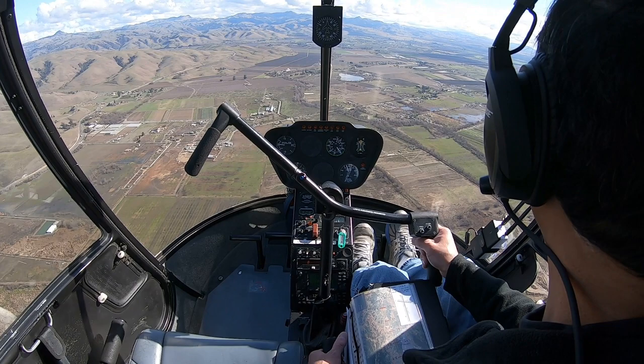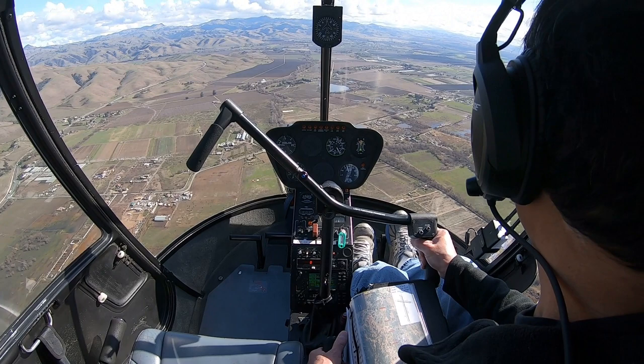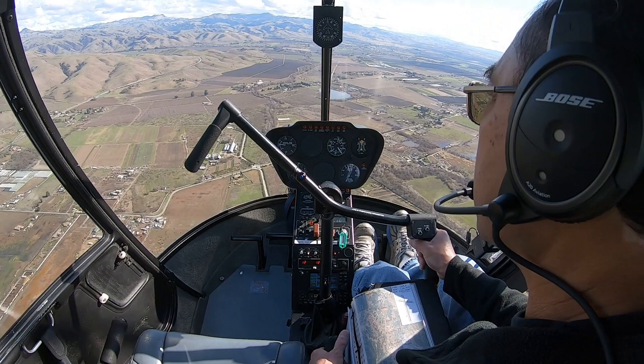Hollister traffic, helicopter 62 Sierra Alpha, 5 miles to the west at 1,700, inbound for landing. Is it 2-4 or 3-1 we're using? Hollister.